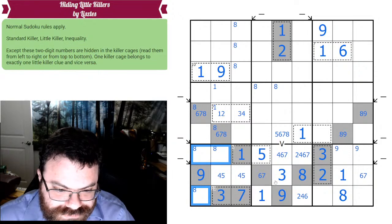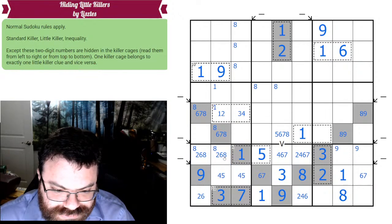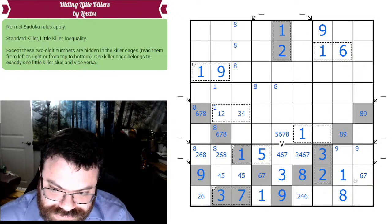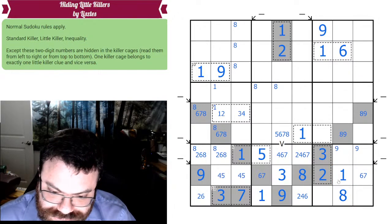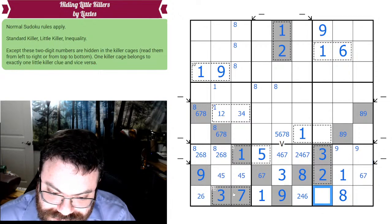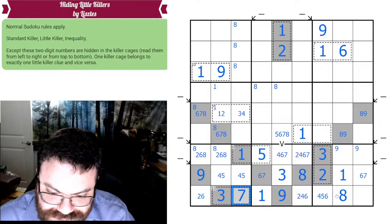These are from 2, 6, 8. That's not an 8. So now this little killer has a 1 on it. I'm actually going to fill what these can be. Maybe. Let's see. This one sees a lot. This one can't be 1, 2, 3. It could be 4, 5, or 6. Can't be 7, 8, or 9.